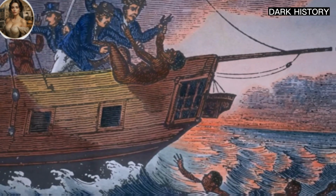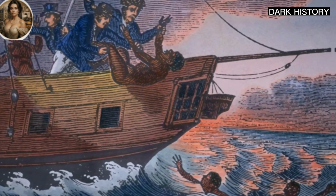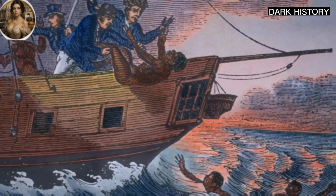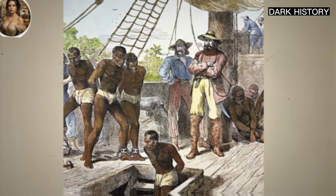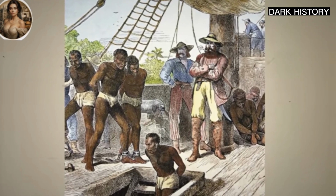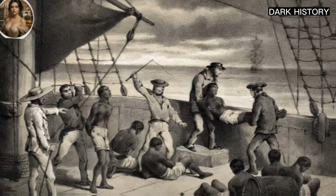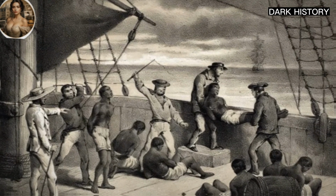Among one group of 105 people, 30 carried branding scars burned into their bodies. 4 had been branded directly on the forehead. The others bore marks across their chests or arms. These were not isolated incidents. They all came from a single plantation. Union soldiers who met them later described their shock at seeing so many permanently marked people.